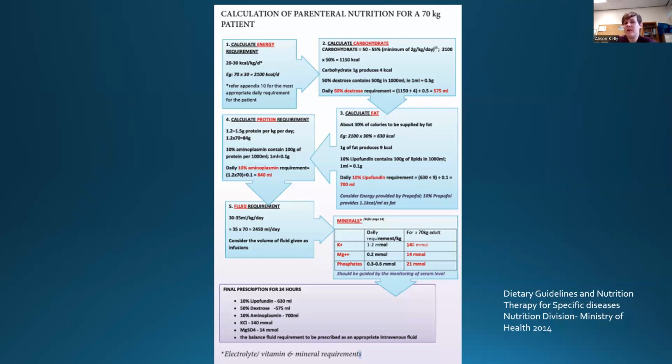Carbohydrate there has been calculated as 50 to 55% of calories, and there's a calculation there using 50% dextrose. There's a calculation for fat there using Lipofundin. Lipofundin is a combination of soybean lipid and medium chain triglycerides from coconut oil. Then there's the protein requirement using Aminoplasmal amino acid solution, and then a fluid requirement on top of that with the required calculated electrolytes. And so that gives you an idea of how a bag might be made up if it's made up entirely from scratch and not bought in from an external manufacturer with electrolytes then added.